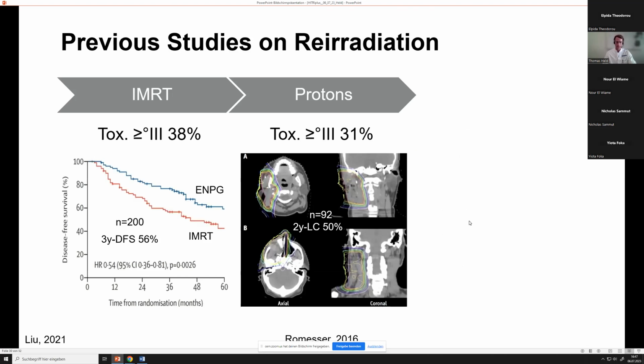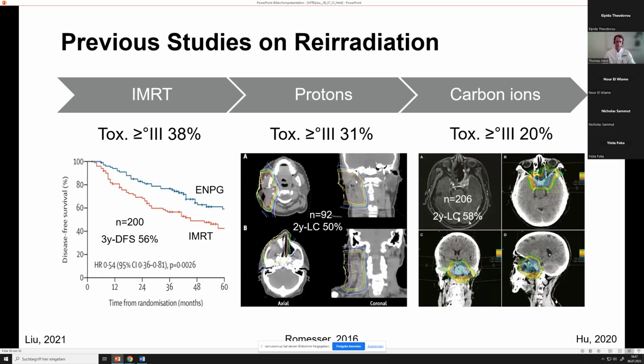So there's many previous studies on re-radiotherapy. For example, this trial on photon therapy for nasopharyngeal tumor recurrence that yielded toxicity rates of around 40% higher grade toxicities. So in the re-radiation setting, only the higher grade toxicities really count because there's not many alternatives, and it is not really worthwhile to worry about grade 1 or grade 2 toxicities when thinking about performing salvage treatments like this.